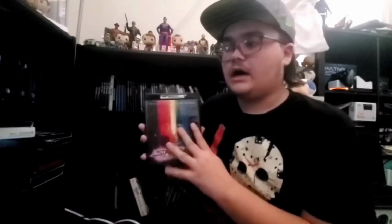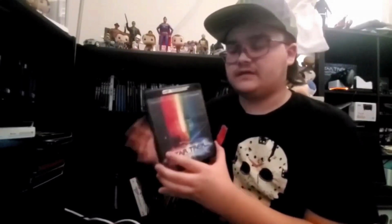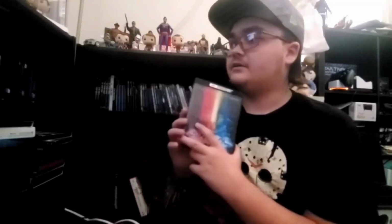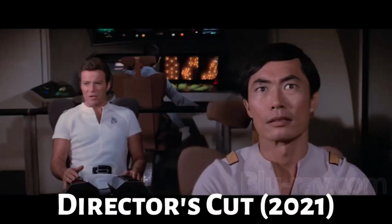Now, I was talking to some of my friends about this, and I actually did look at the special features disc for this release. The special features Blu-ray disc does not come with the special longer version. I think it's actually on the theatrical cut 4K disc. So, all 3 of the cuts for this film are in true 4K. And, oh my god, does this film actually look amazing. Especially the director's cut. This is by far the best the film has ever looked. And it's actually amazing.